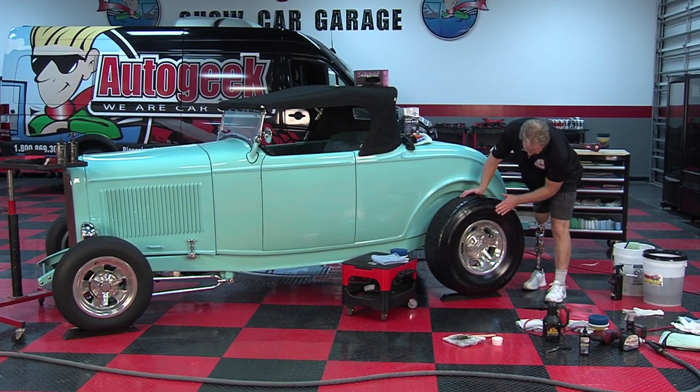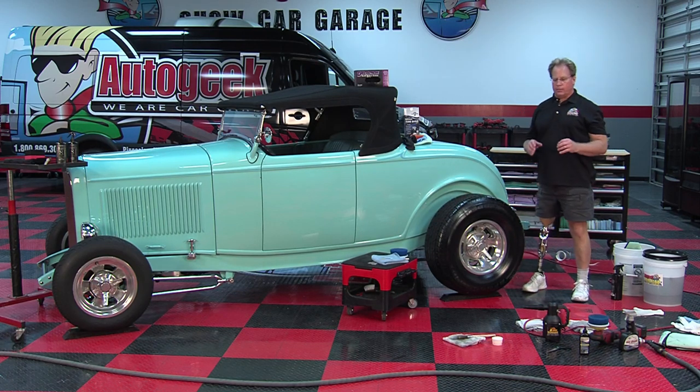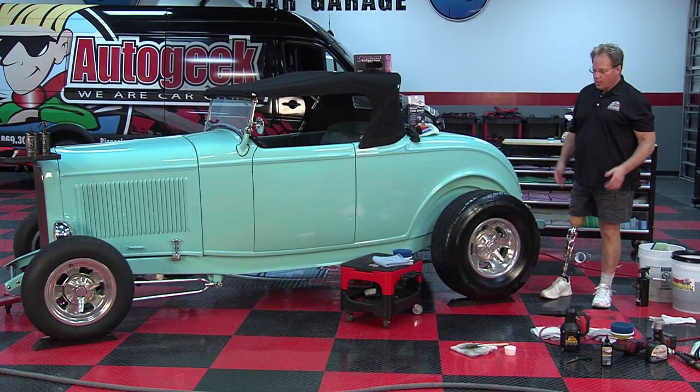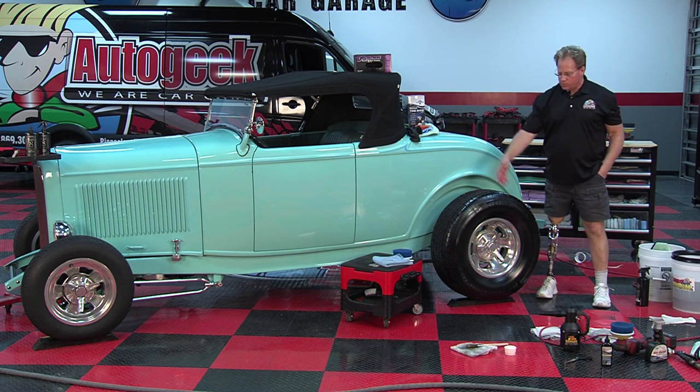Anyway, that looks good to me. And that'll stay like that. Again, the way I word this, as long as you don't do stupid stuff. You know, don't curb the tire. Don't clean it with harsh cleaners. You can clean this with just whatever car wash you'd use on the body panels, use on the tires.